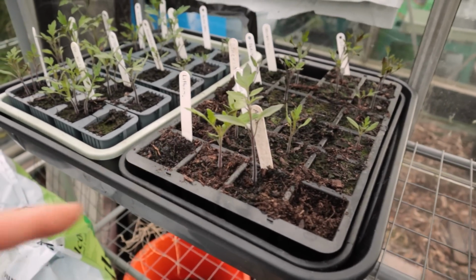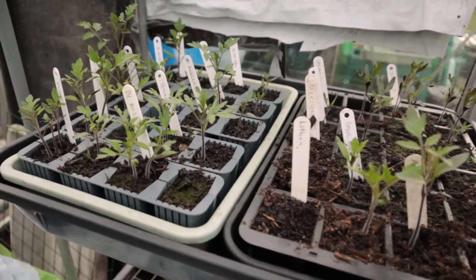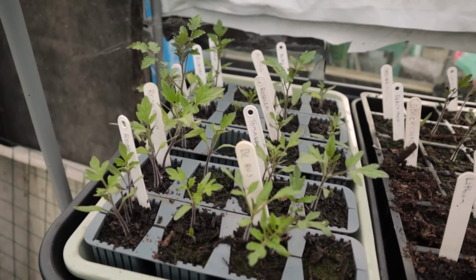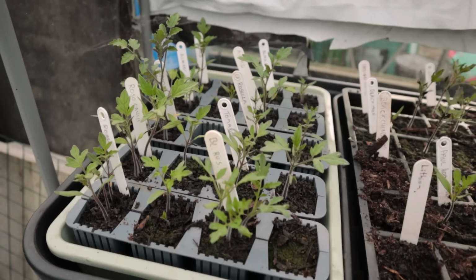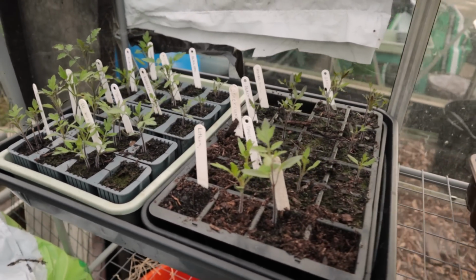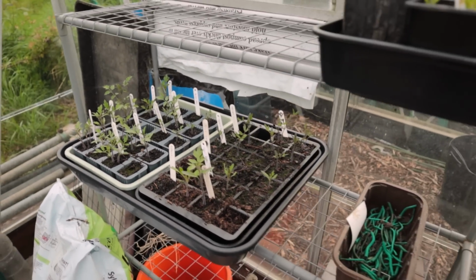They sat here for so long, barely even wanting to grow true leaves. And in fact, these have started growing. I can see the difference from now to just yesterday, and today has been a pretty garbage day. So really, really glad. And in fact, I've started potting a few on.